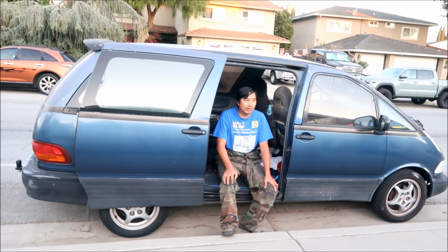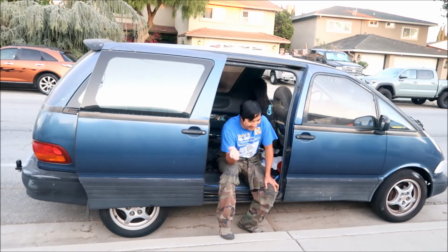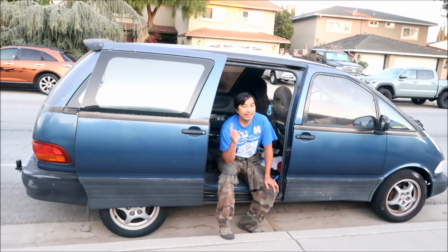So I wound up buying it from my uncle. My uncle sold it to me for $1,000. So just to tell you, I bought this van for $1,000. I drove it for 10 years, and now I'm gonna retire it. And the Clean Cars for All program is gonna give me $9,500 towards my RAV4 Prime.